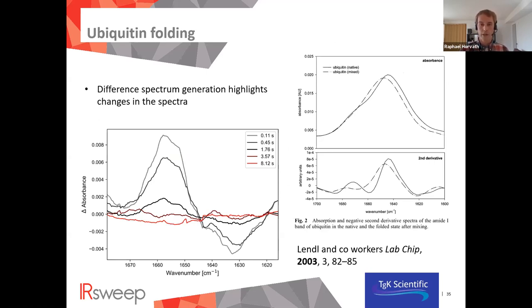If you look at where the native ubiquitin is supposed to absorb, this is where our parent bleaches. So this is the stuff that disappears. And then on mixing, we get this refolded ubiquitin appearing at a slightly higher energy. So that's very nice, and it worked very well.